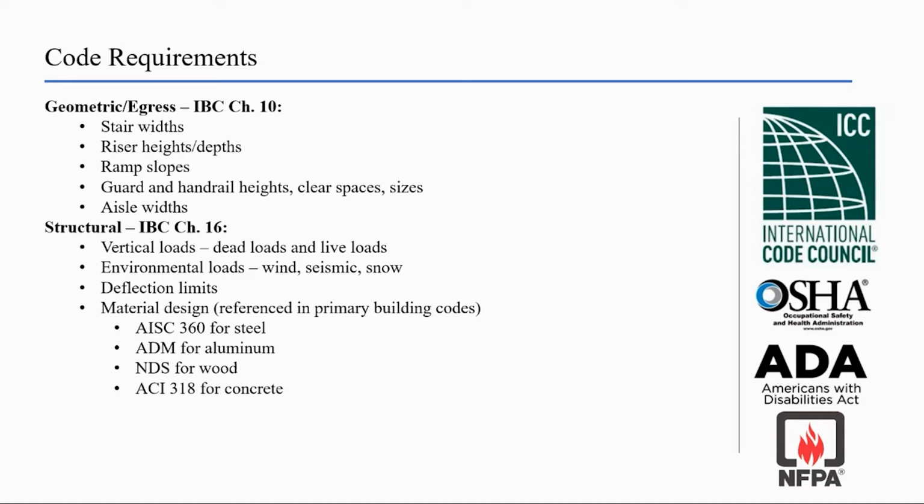Structural requirements, which we'll discuss in the coming slides, are primarily provided in Chapter 16 of IBC. Many of the material-specific design requirements are in other standards that are referenced by IBC, such as AISC for steel, the Aluminum Design Manual, ADM, for aluminum, and some others here that are shown at the bottom for wood and for concrete.